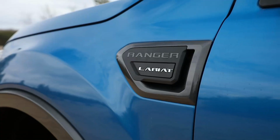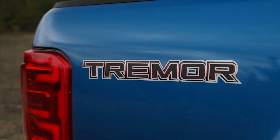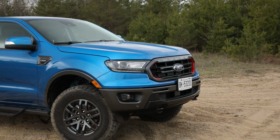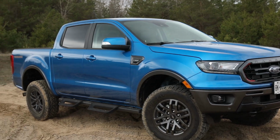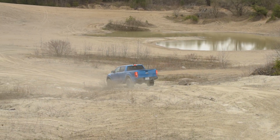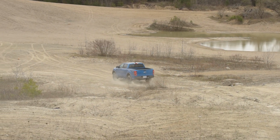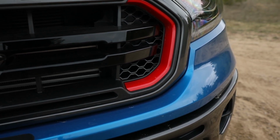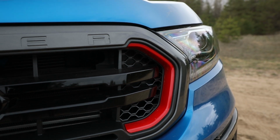So this is not just a base Ranger, this is the Tremor, and for the time being, this is the top trim. What you get with that package for your $5,200 is actually pretty great. You get big wheels and tires, Fox bypass shocks in the rear, and skid plates underneath to protect you when you're crawling over some of the sort of stuff we were doing today. You get cool red accents in the front grille, which I think really make a big difference on this blue truck. And of course you get a sticker package. Everyone loves a sticker package.